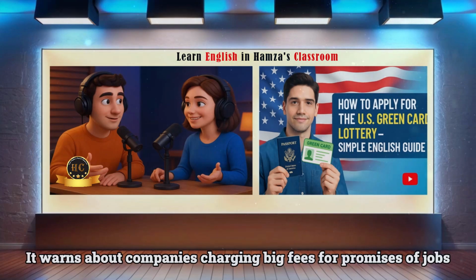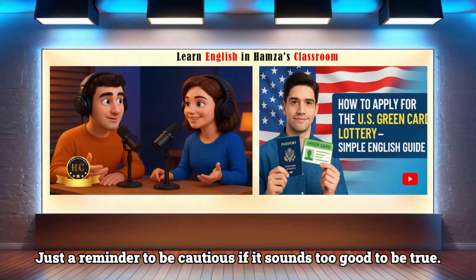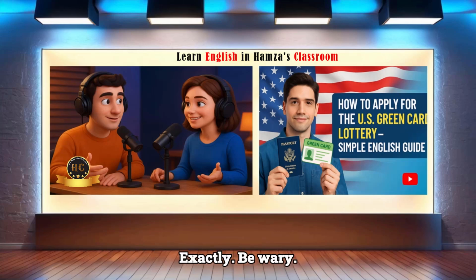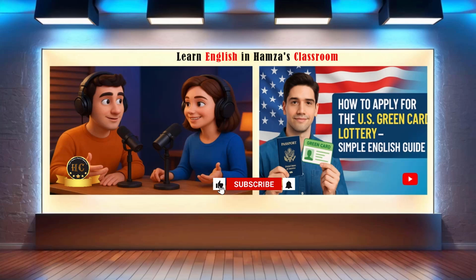Yes, definitely. It warns about companies charging big fees for promises of jobs or maybe misrepresenting what they do. Just a reminder to be cautious if it sounds too good to be true. Right, or asks for money up front without a guarantee. Exactly. Be wary.